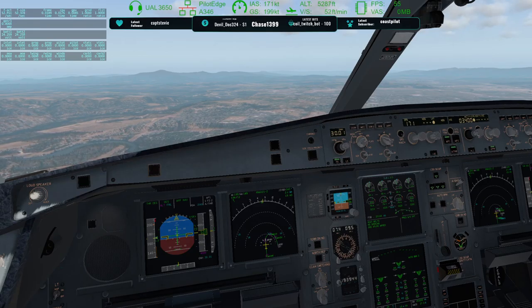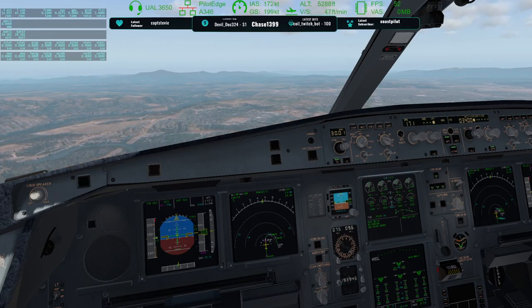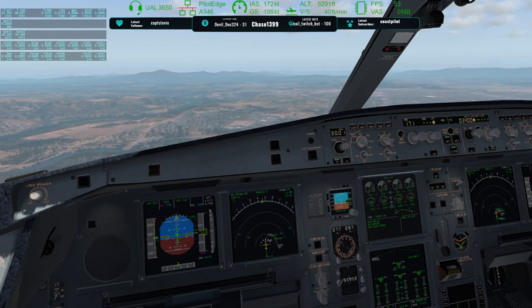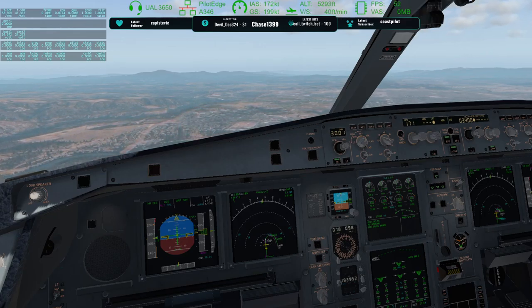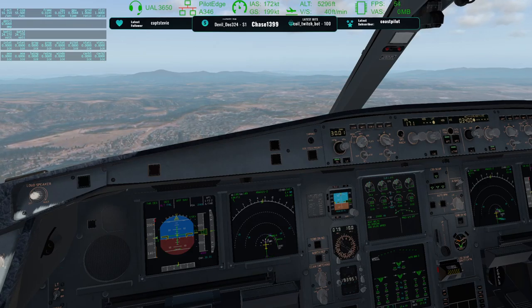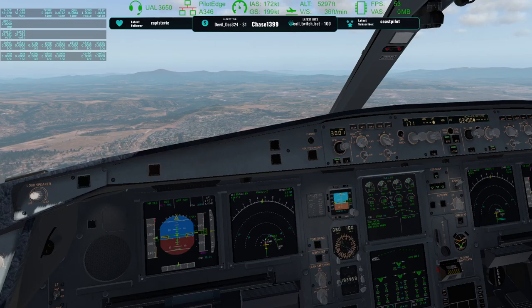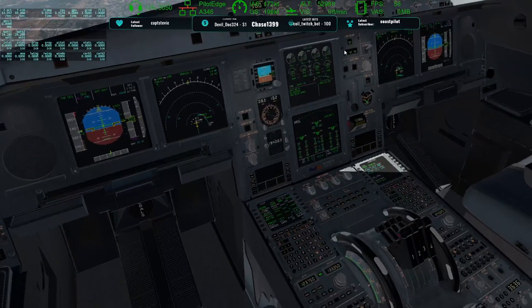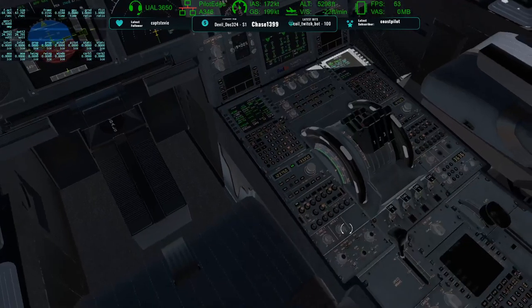Approach is 5,000. So after WAVEX, we'll reset our MCP for 5,000 if we need to go missed for whatever reason. Auto brakes armed. Spoilers armed.